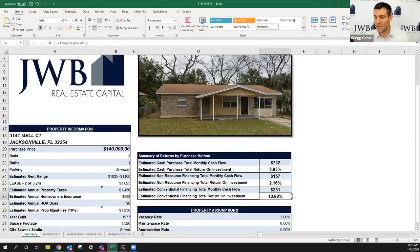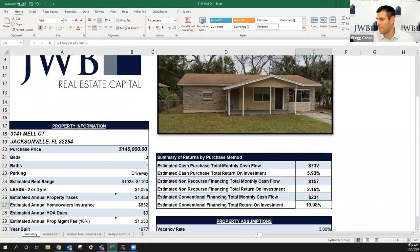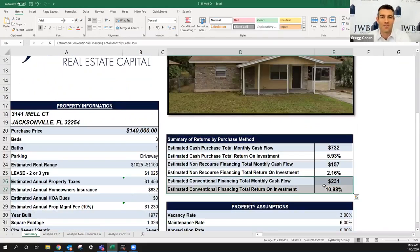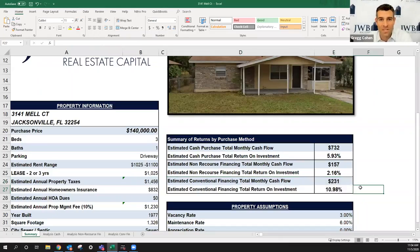But the first reason and the thing that I always want you to pay the most attention to when you are evaluating a rental property is your return on investment. Your return on investment is the great equalizer. It takes into account what your purchase price is. It takes into account what your rents collected will be and all the expenses, including taxes, insurance, property management fees. And you want to be, in Jacksonville at least, over 9%. We're generally between 9 to 11% for return.